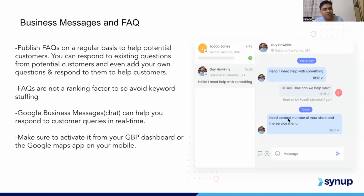So make sure you monitor these sections on a regular basis. If you have your chat or business messages activated, you can respond to them from the Google My Business dashboard. You can even respond to them from your mobile phone if you have the Google Maps app installed.